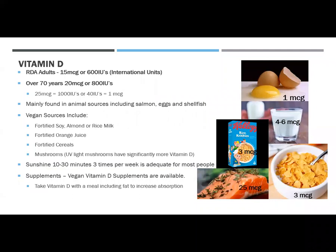Again, you're going to find vitamin D mainly found in animal sources, salmon, eggs, and shellfish. So vegan sources would include fortified soy, almond, or rice milk, fortified orange juice, fortified cereals, and mushrooms. If they've undergone a UV light process, that can actually significantly increase the amount of vitamin D in the mushrooms. So you can check that out when you're purchasing mushrooms to see if they've undergone some UV light.